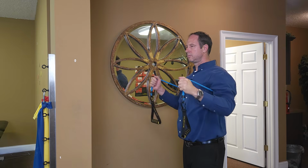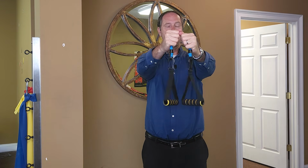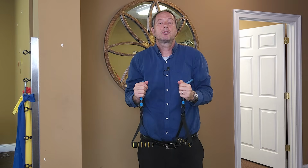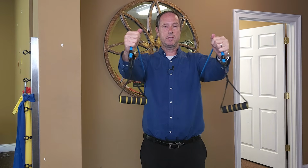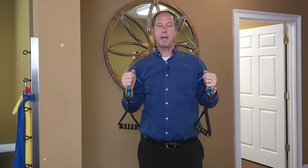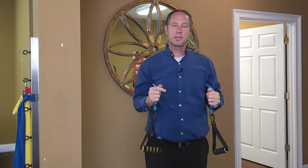Couple details. When you do this, aim slightly upward and you'll get a little more activation out of your serratus anterior. Another good detail is make sure that you're not shrugging your shoulders while you're doing it. The goal is to have less upper trap tightness, not more. So punch out slightly upward at an angle, hold it for a couple seconds, and slowly come back. Another great detail is make sure that you're not arching as you're doing this exercise.